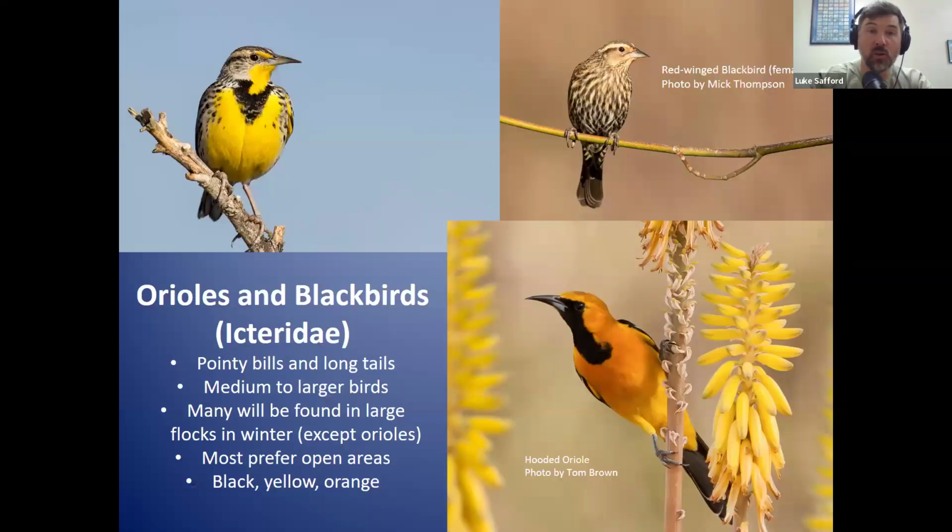Let's go to orioles and blackbirds. Before I really began to understand bird families, I didn't realize how closely related orioles and blackbirds are, but they are part of that same family. They all have long tails, kind of like thrashers, but then think about different bill shape and different behavior. Meadowlarks and blackbirds often are more out in the open than thrashers, even though they have some of the same body characteristics, medium to large. Some prefer flocks. A lot of blackbirds, a lot of meadowlarks, even orioles will tend to be in flocks at times.